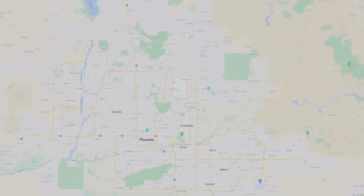Hey guys, welcome to the map section of our 85254 vlog. Now, as you can see on your screen now, outlined in red is the 85254 zip code. And this is going to be on the north end of the valley in the northeast, just below the 101, kind of straddled below the 101 and between the 51 and the 101 south.